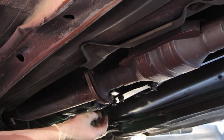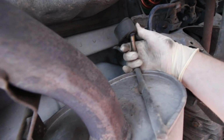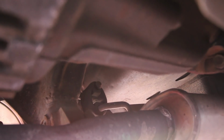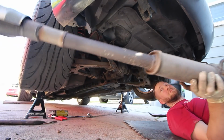Now, I am dropping this exhaust by myself, which is totally doable, but as you release each rubber hanger, keep in mind that the stock exhaust is around 40 pounds, so try not to let it fall on your head. You can also use a floor jack to hold the muffler up as well, but after all these years of bench pressing transmissions into place, the muffler really didn't give me much grief.